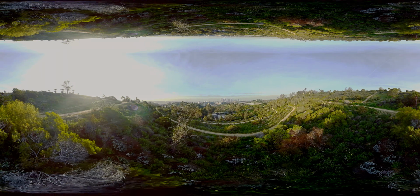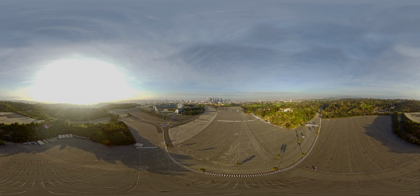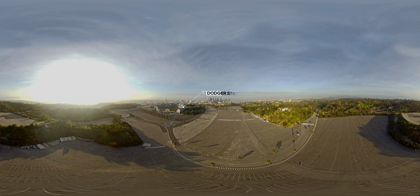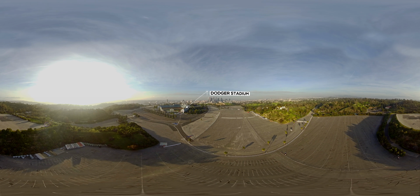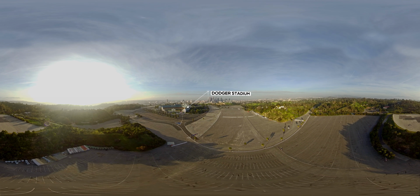We begin our descent following the canyon, while passing over a trail of switchbacks leading to a playground. Currently, we are hovering and looking out towards Dodger Stadium, and off into the distance is downtown Los Angeles.